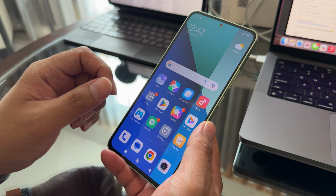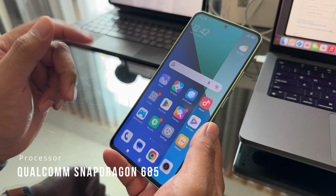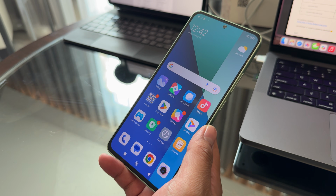For the processor, it comes with a Qualcomm Snapdragon 685 chipset. So this one is based on 6nm manufacturing process. So compared to the predecessor, which is the 680, this one has a quite faster performance. Just a little bit actually, just a little bit. And then this one also comes with an up to 8 gigs of RAM. So the variant that we got comes with an 8 gigs of RAM, but this one is also available in 6 gigs of RAM. So basically, this one is the 8 gigs plus 256 gigs, but there's the 6 gigs plus 128 gigs for a more affordable pricing.